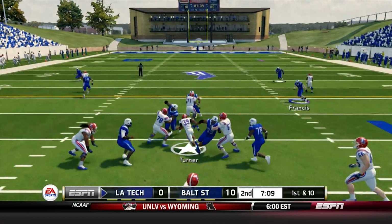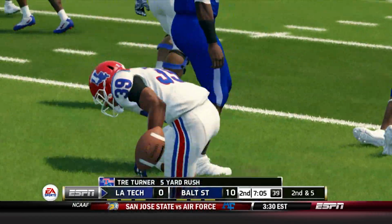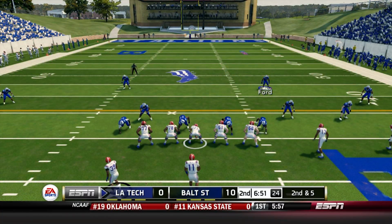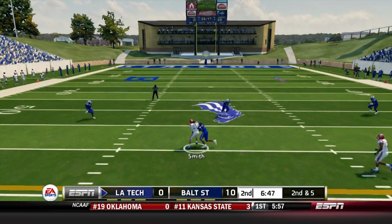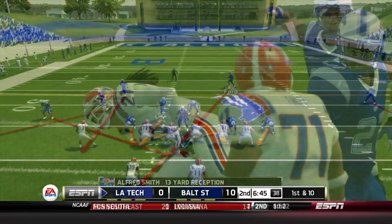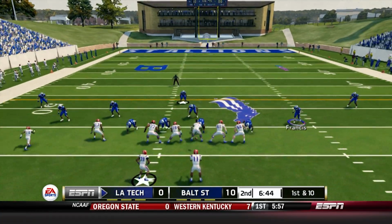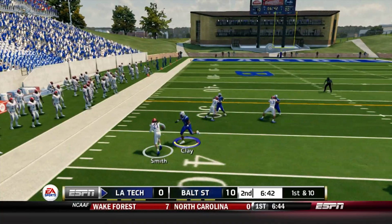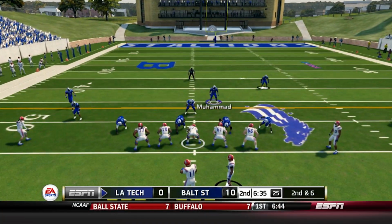Here's Belton. They're going to hand it off to Turner. This is Trey Turner's first run of the game. Of course, Jordan Burrell, actually a member of Louisiana Tech now, the former Baltimore State running back, he's now been demoted to second team, as Belton is able to find Smith over the middle for 13 yards. But Burrell's actually been demoted by Louisiana Tech. He's now the backup running back to Trey Turner, as Smith is dragged out of bounds for a 4-yard gain.